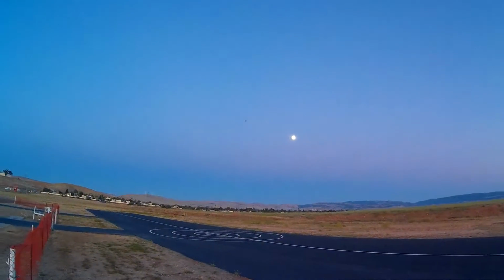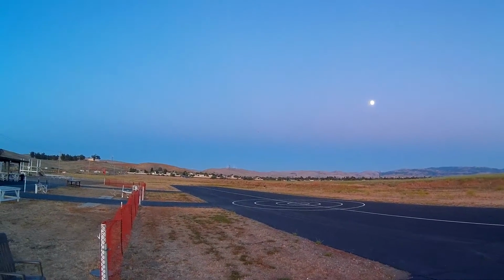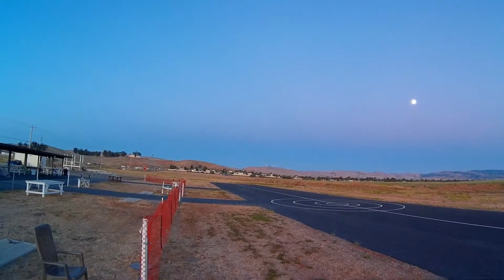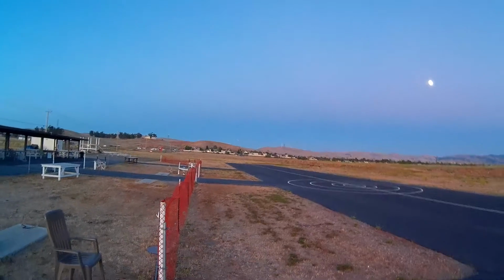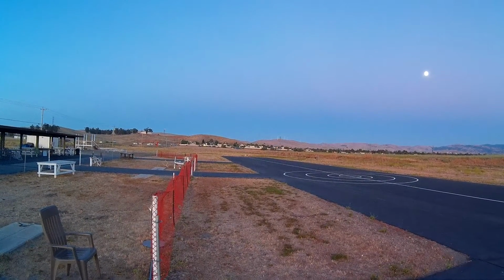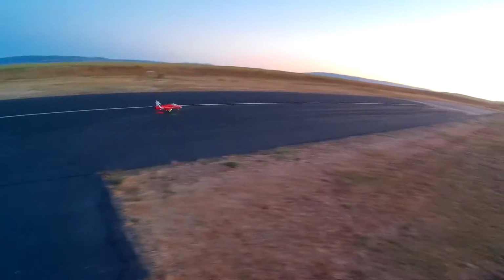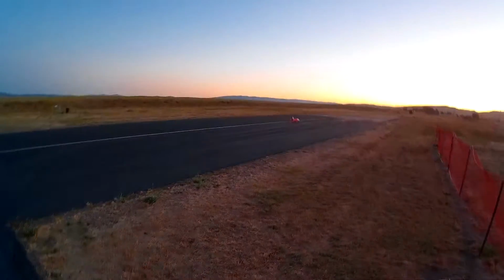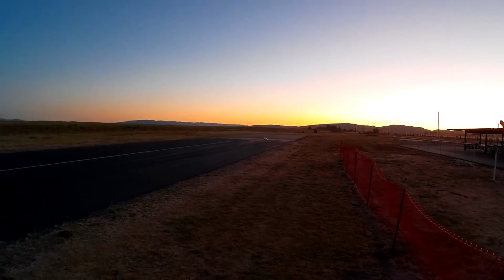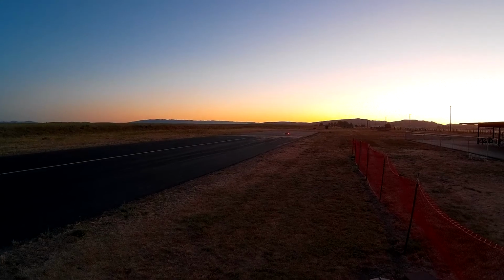This plane is 100% stock, and it is insane amounts of power. Landing flaps. 1 minute this time. Flaps up. Love this plane. Oh my god, this thing's fun.